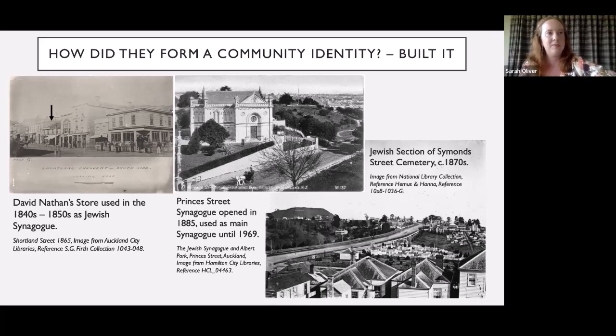That's just a background of building the community. They had a cemetery, they had a school, they had somewhere to worship, they gained someone to lead the worship. So they gained all these things that allowed them to be successful in a colonial town.